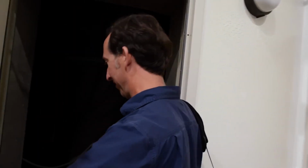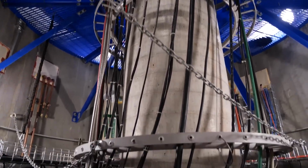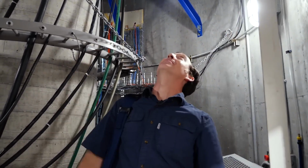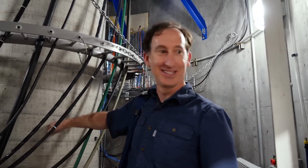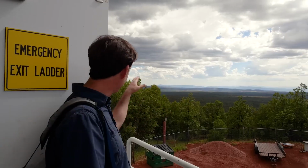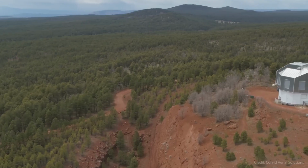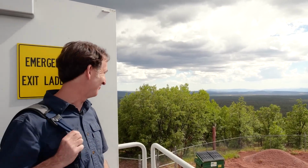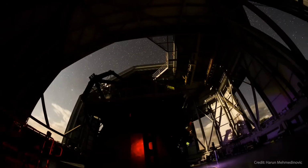This is maybe one of my favorite hidden rooms at the telescope. We're standing inside the telescope, underneath the telescope, 100 tons above your head, held up by this and this, which is cool. It's, as you can see, the highest peak around here, just over 8,000 feet. And come up here for sunset, because you know, the sun's setting right there. It's perfect.